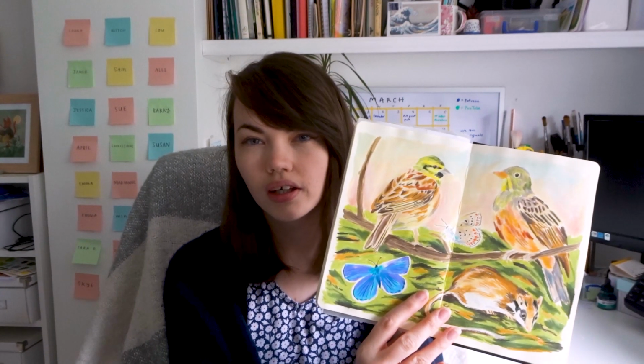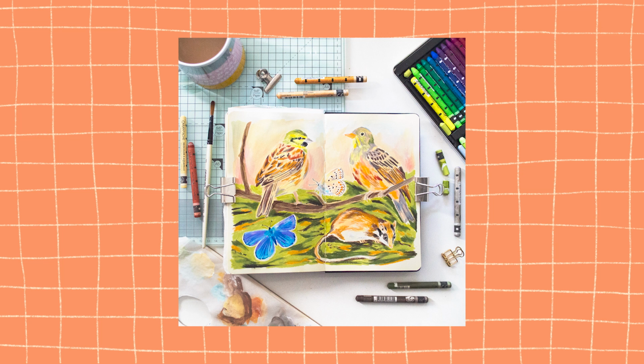And I'm really happy with the dormouse and also some of the birds. So overall, it just feels quite a calming, peaceful spread, and I just really enjoy filling up my sketchbook pages with nature in this way.